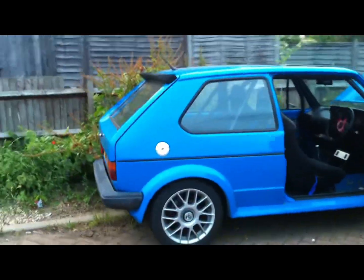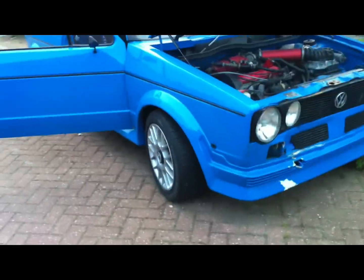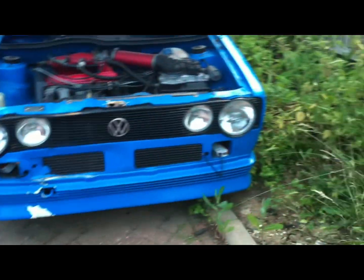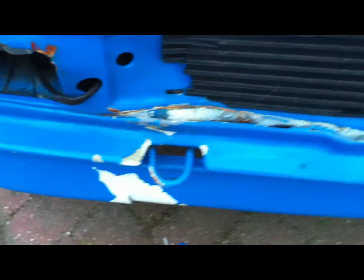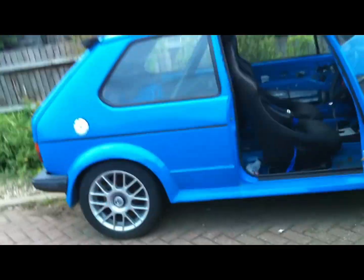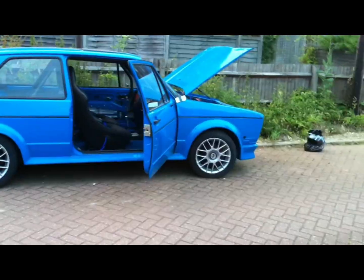I was devastated, he was devastated, I think I was more devastated, but it worked out in the end because it meant that he took it off the road, went and got something else, and I was able to buy it back for not a bad price. I think I paid about 2k for it. Obviously a lot of work needs to be done on it, but it was back in my hands and I was happy.